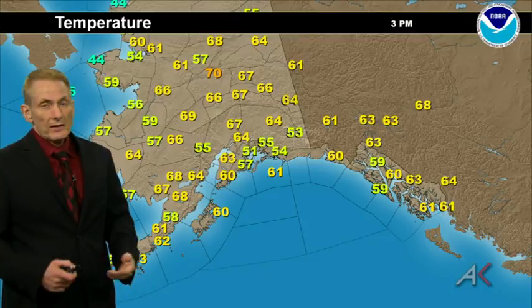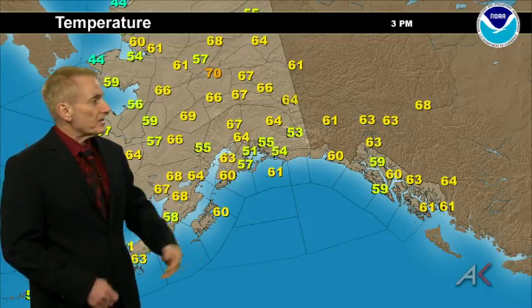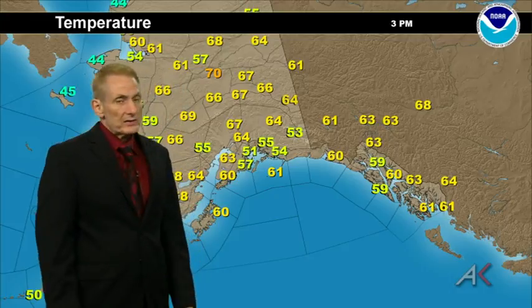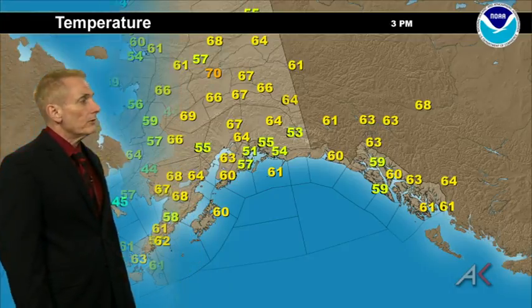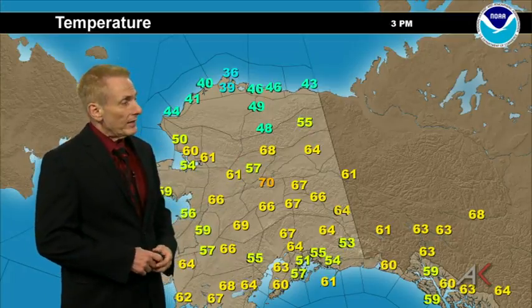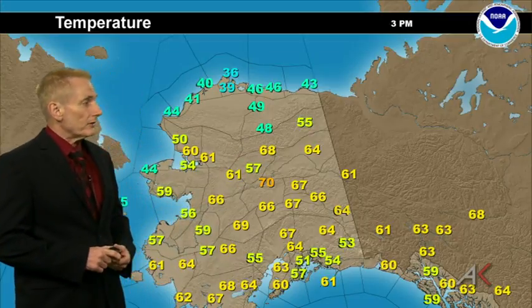Up to the north, Tanana Valley, upper 60s to lower 70s, showing up all through this area. Tanana had 70 degrees, 64 over at Fort Yukon. 68 in Bettles, drop it down 20 degrees there at Anaktuvuk, 55 Arctic Village.